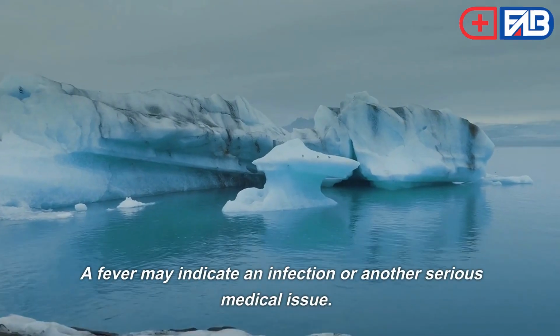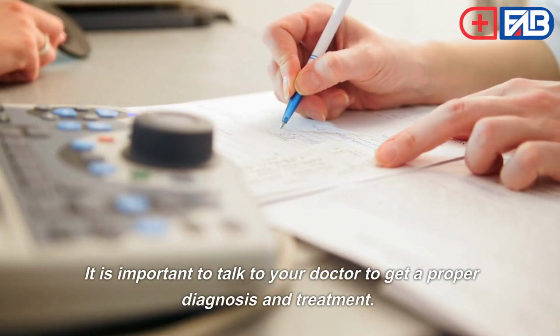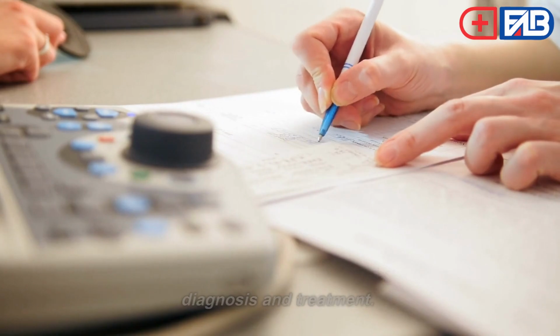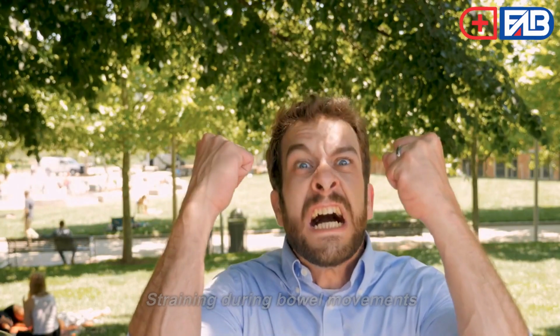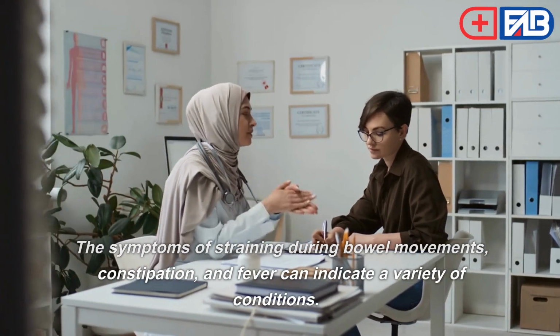A fever may indicate an infection or another serious medical issue. It is important to talk to your doctor to get a proper diagnosis and treatment. Straining during bowel movements. The symptoms of straining during bowel movements, constipation, and fever can indicate a variety of conditions.